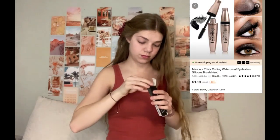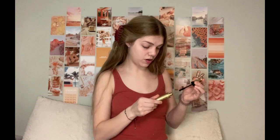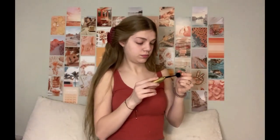We got mascara. Okay, this is nice and big. Let's see if it's waterproof. It is waterproof. I probably read that when I bought it. I don't actually wear waterproof mascara because it's just hard to get off, but hey, maybe if it's good enough quality, I'll wear it anyways. I love this kind of wand. It's like the rubber kind. And the formula looks pretty good too.